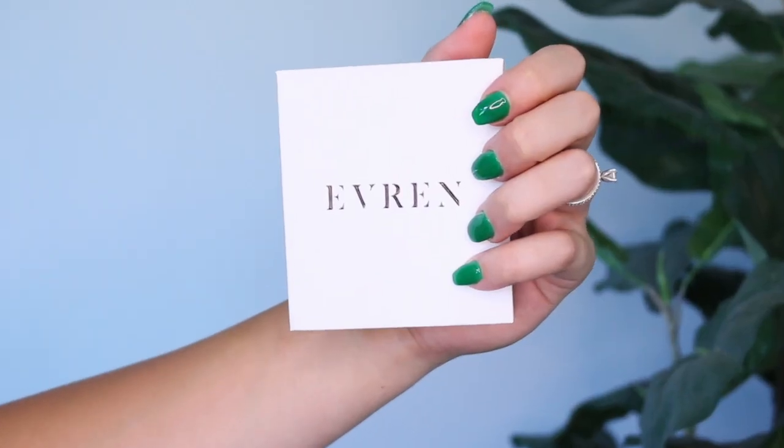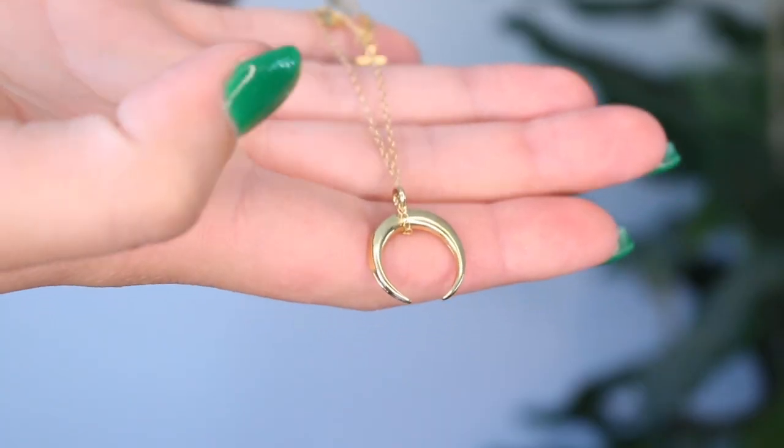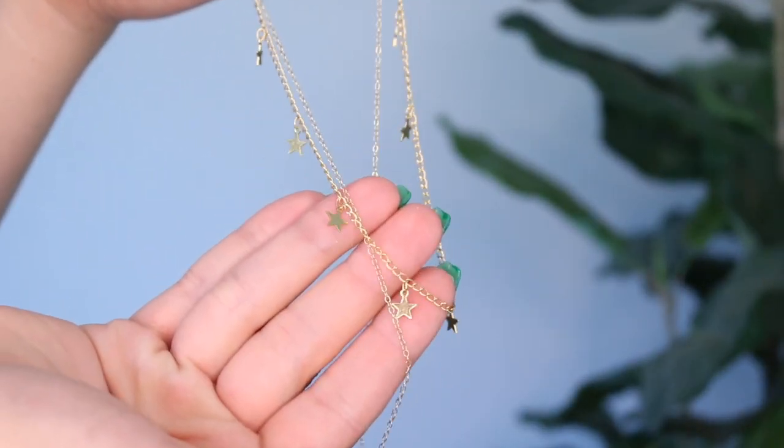The last item that I want to mention in this monthly favorites video is actually this necklace. I got it from the brand Evren. Actually, my husband did. He got it off of Etsy. It's this little shop on Etsy, and I love how you can layer this. I definitely want to get more from her. I've been wearing it with all my outfits. Some of you noticed it, so I wanted to give a shout out to it.